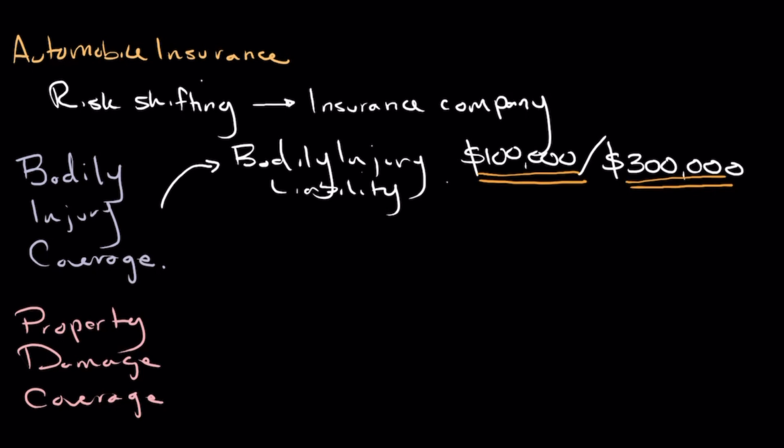So if you're in an accident and you're declared to be at fault, if anybody is hurt, then you'll use this coverage as a way to transfer that risk to the insurance company, and then they'll of course step in and assess the extent of said injuries and medical expenses and try to close that particular claim for you, meaning they'll make an offer and try to pay within your policy limits. So that's bodily injury coverage.